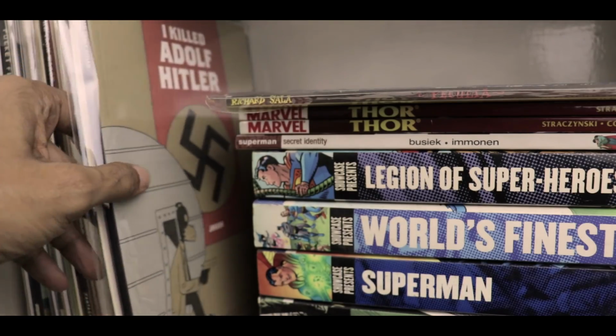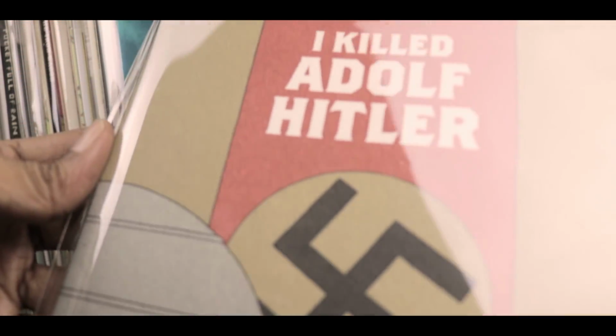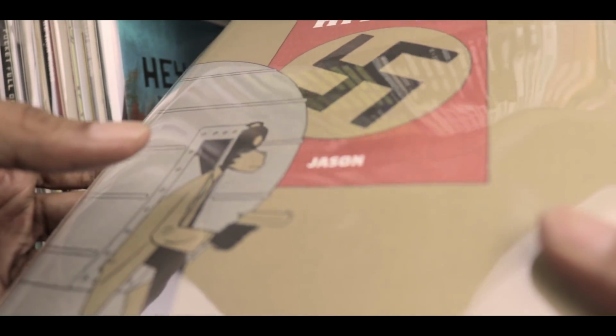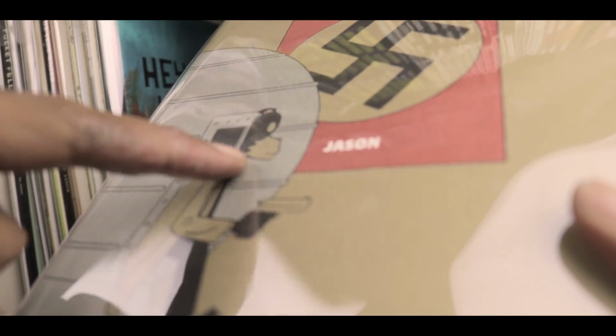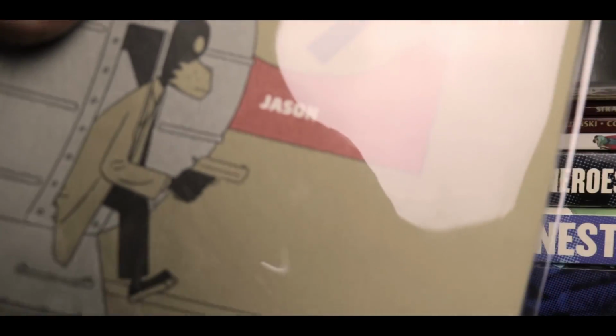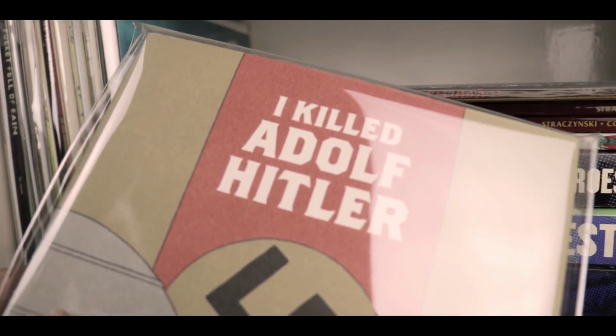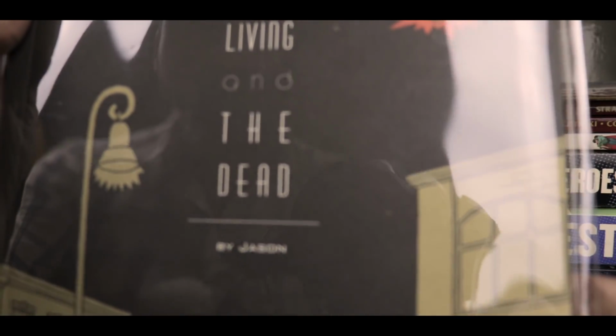And then we have the Fantagraphics books by Jason, a Norwegian writer-artist who is one of my current favorite creators. He's just fantastic. He works with deadpan, dead-eyed, anthropomorphic animals representing all his characters. For some reason, that's what he has picked. I Killed Adolf Hitler, a terrific time travel story about a world in which assassins are just a regular profession like carpenter, and someone hires an assassin to go back in time and, of course, kill Adolf Hitler. The Living and the Dead is a wonderful Romero-esque zombie comedy which goes places where a lot of zombie movies don't. So this is an interesting take on that genre.